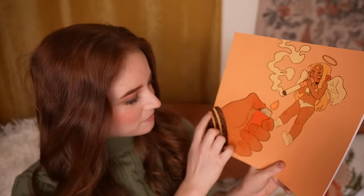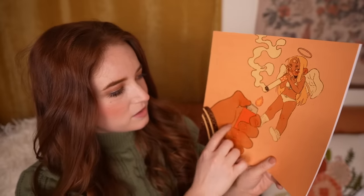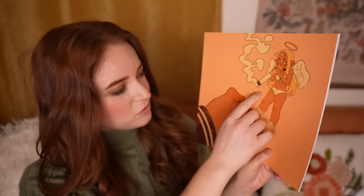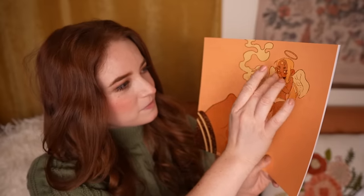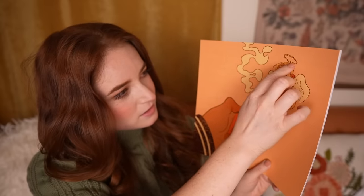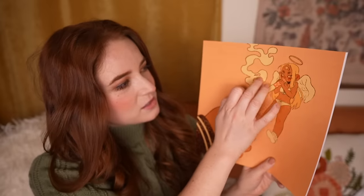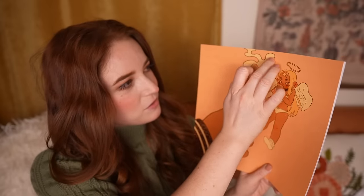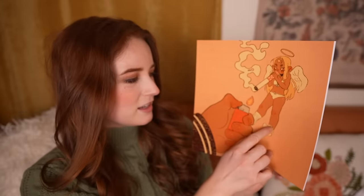And the other print I got from the same artist is someone lighting up a lighter for this little angel fairy to smoke. I like the star in her forehead. I like the way the smoke looks drifting up out from the cigarette. And her socks, one of them's kind of slouching down.